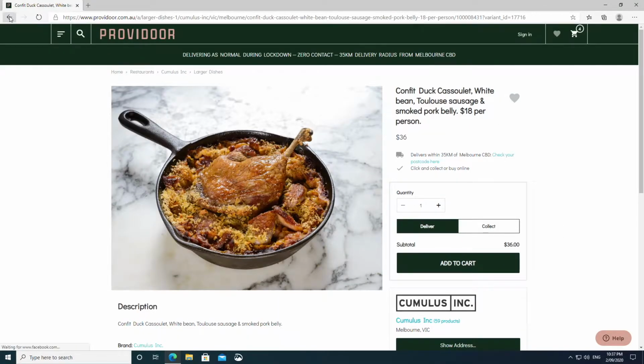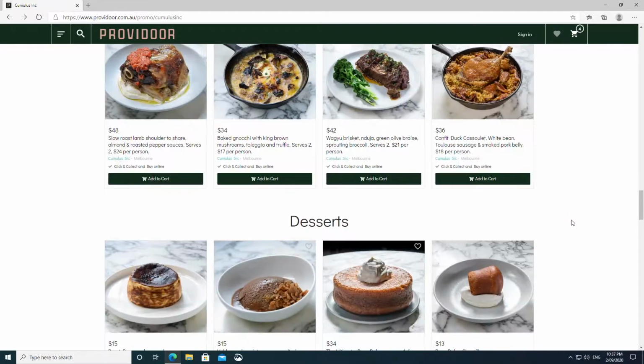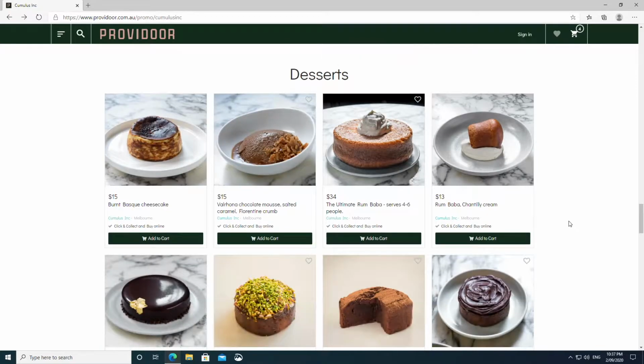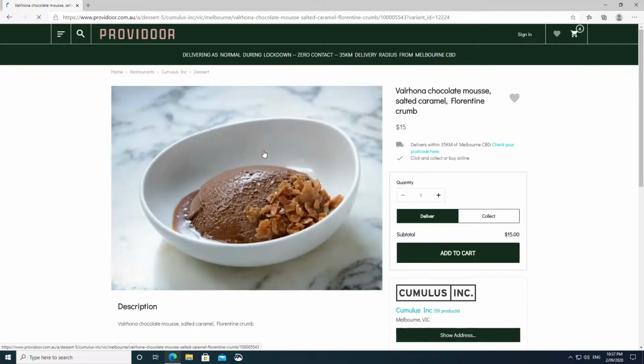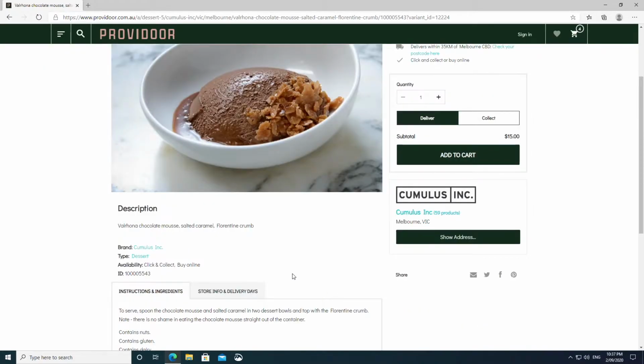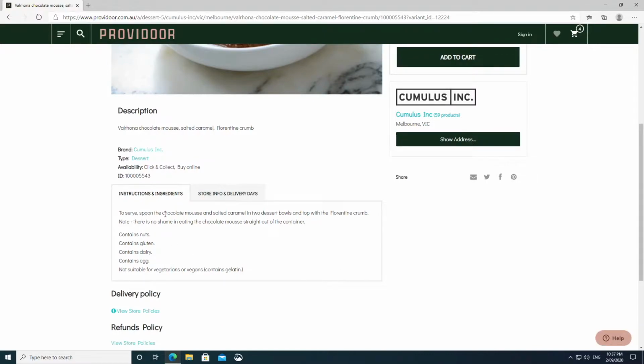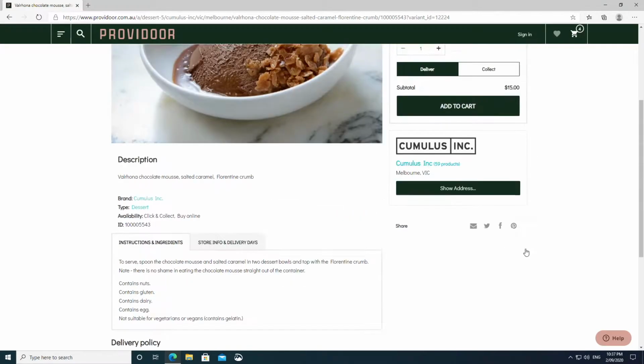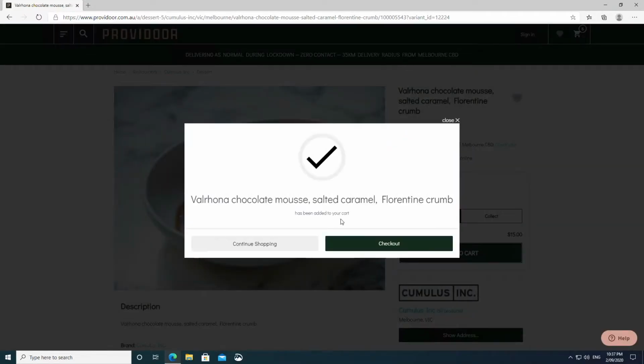All right, I think my eyes are bigger than my stomach right now. Let's look at a couple of desserts. They look pretty good. Ooh, chantilly cream. My eyes have sort of wandered, but let's go to this one here. The chocolate mousse, salted caramel, Florentine crumb. To serve, spoon it. Okay, well, there's not much to do here. Just eat it out of the bowl or serve it in your own, and just plonk the caramel on top.